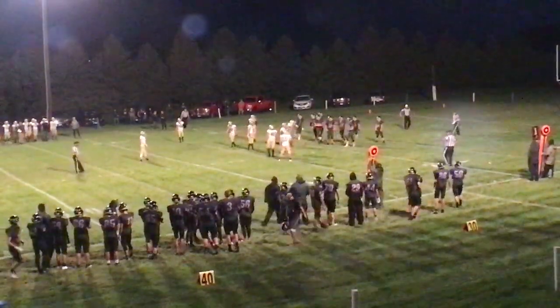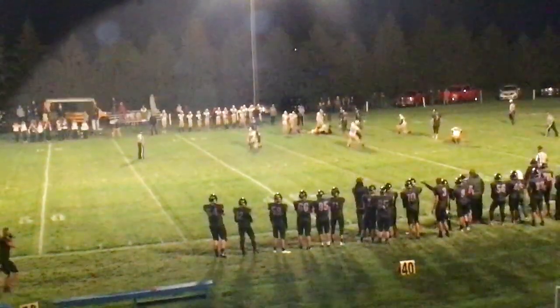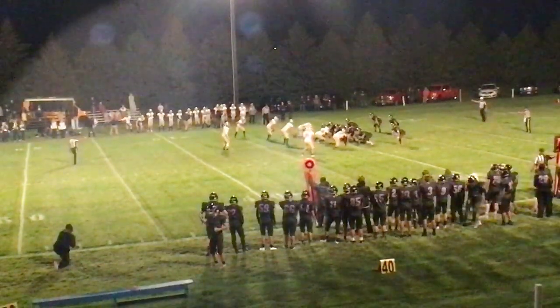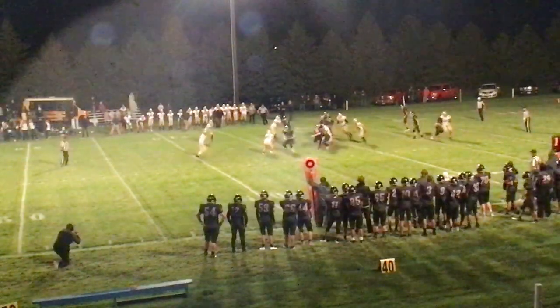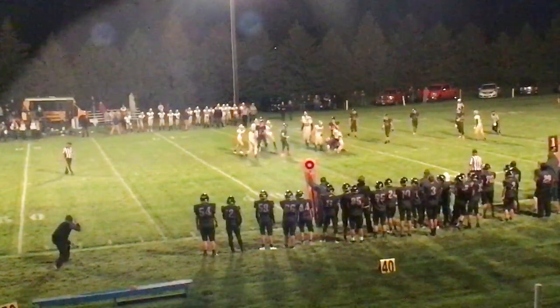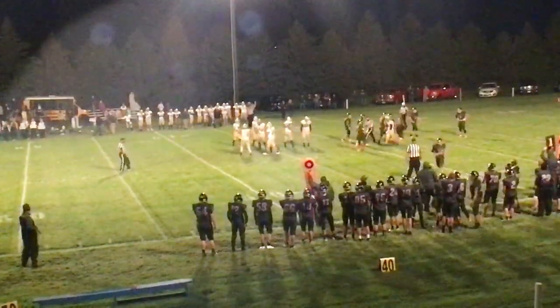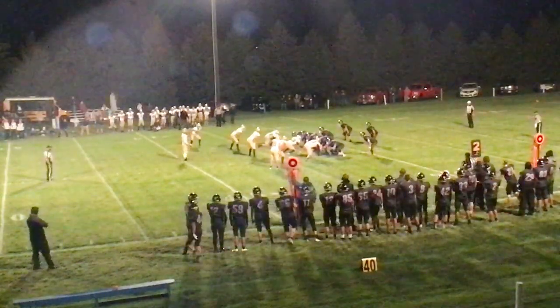Looks like the defense, the handoff to Teasler, and he breaks a couple tackles and drags a few would-be tacklers for the Knights with some help. Here's the backfield, handoff up the middle, and a slight gain on the play. Hayden Lang on the second and seven for the Oaks.